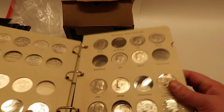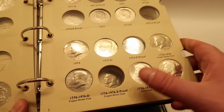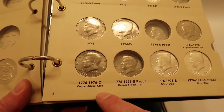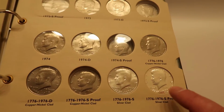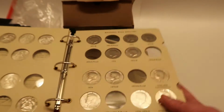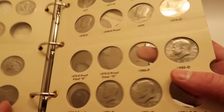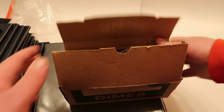And of course, there is a 1976 silver clad, so definitely keep in mind, I have a whole video about this coin, the 1976 bicentennial half dollar. There's going to be a clad proof, a silver clad, and a silver clad proof, which I have the two silver, which is awesome. Absolutely love those. And then we got a filled S and clear S. I've done a video on that, the 1979 half dollar. So there's those.